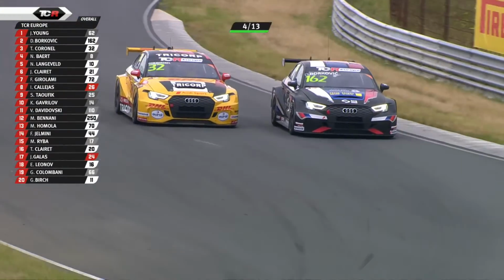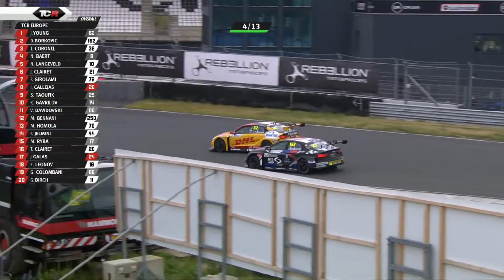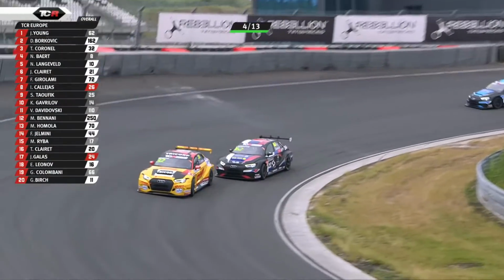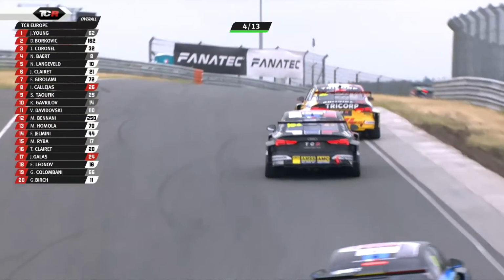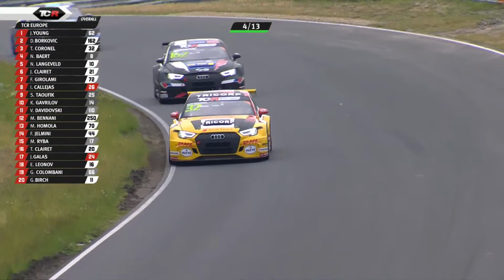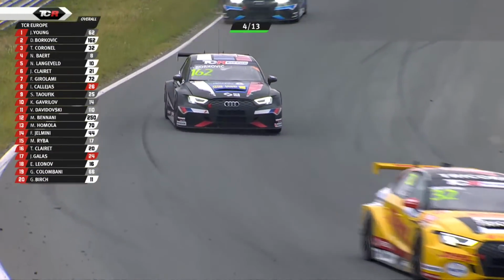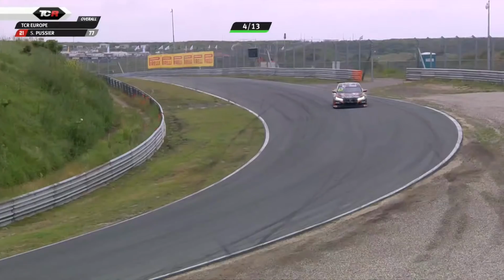Side by side, Dusan Borkovic and Tom Coronel. I will fight, said Borkovic after qualifying, and he is fighting, but he's fair fighting. These two old foxes of touring car racing. Tom makes it stick. Now Borkovic, who really said he's still struggling with the Audi. He still doesn't understand what he needs to do in this car versus the Alfa Romeo, the Seat that he's run before.